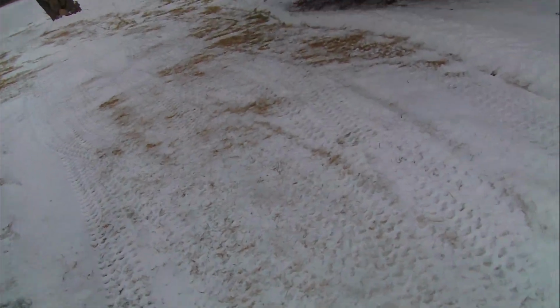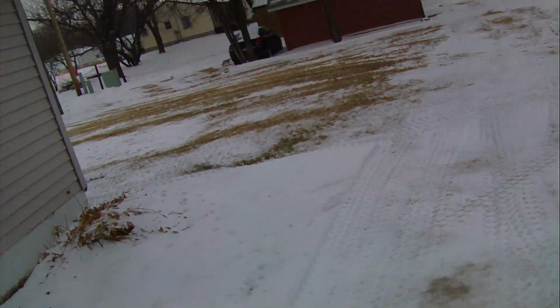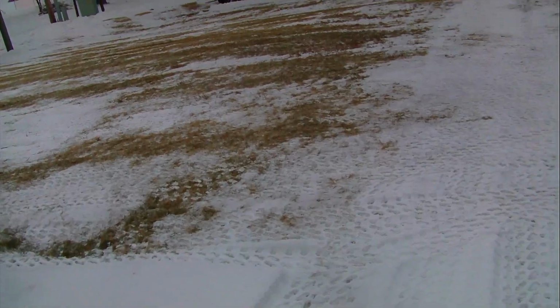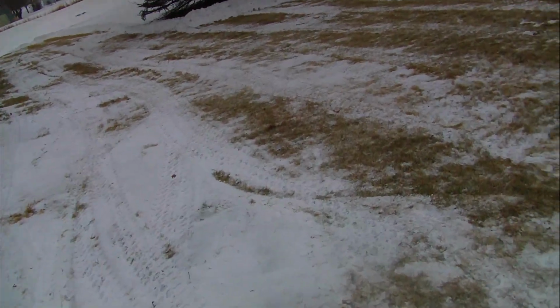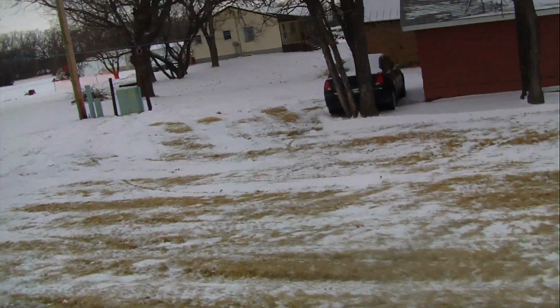Came back here with Big Red. I plowed all this. I decided to plow everything. Kind of glad I did, because by the time you got to the end down there where the car is, it was, you know, pretty deep there. So I plowed everything. Oh, I did miss a little bit. I must have forgot about that. Oh, frick it. But yeah, I opened all this.